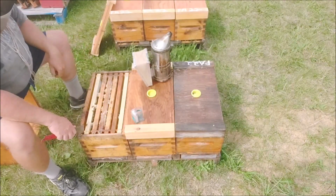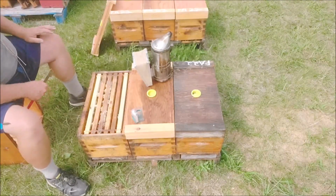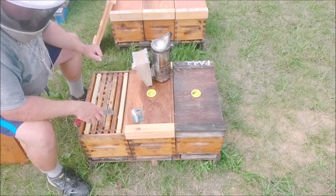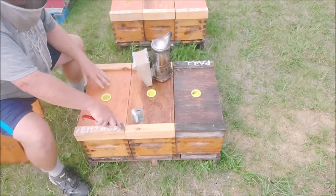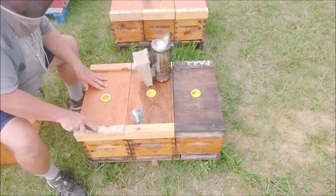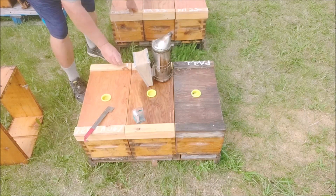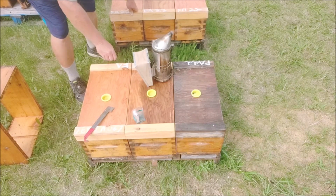If I can find in my nuke work over at the side, I can perhaps skim a frame or 2 of sealed brood, and then I'll take these 2 frames, which are pretty much empty, out and put some brood in there. So this is no longer needing checked. I'm going to write 22 on here because I don't really know. You know what? I'm going to write FA22. Because it did come from here.